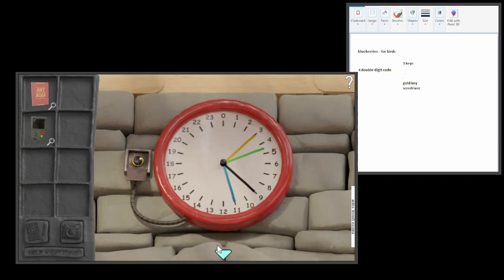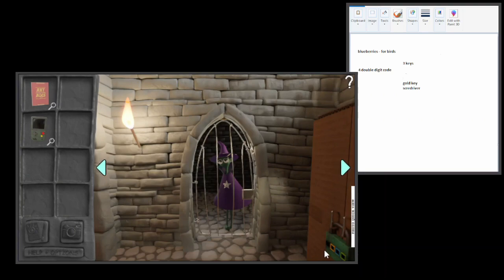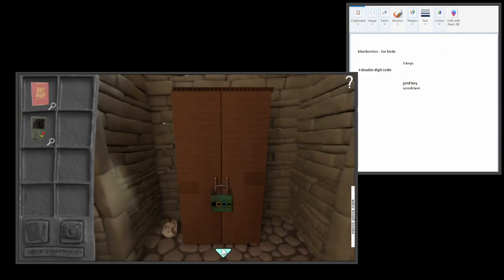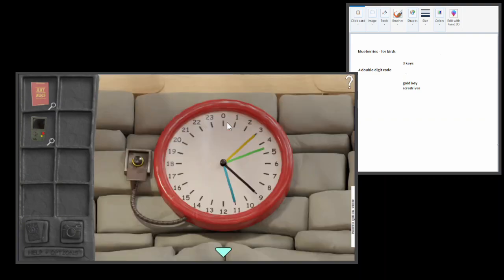So how many times do we push the button? Oh, our first number was filled in. Okay, let's go see what that first number was. So when the black hand reads 36, whatever that means, then the rest of them will correspond to the rest of the code. Three, 18, 21.